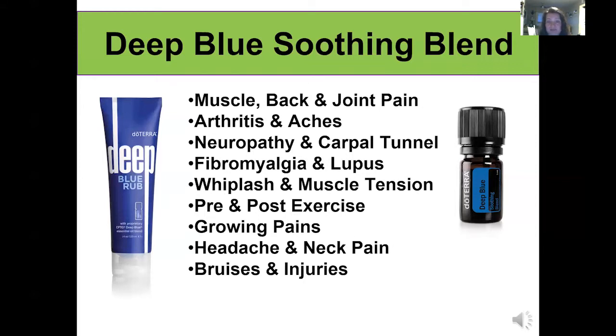So yes, that's amazing. It helps with muscle, back, joint pain, arthritis, aches, neuropathy, carpal tunnel, fibromyalgia, lupus, whiplash. It's great for pre and post exercise. And yes, if you really are an exercise buff, you want to lather with Deep Blue. It's excellent with growing pains, headache and neck pain. I never used it for headache and neck pain, but I will try. Bruises and injuries, yes.